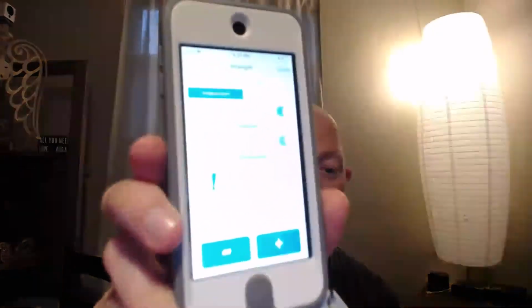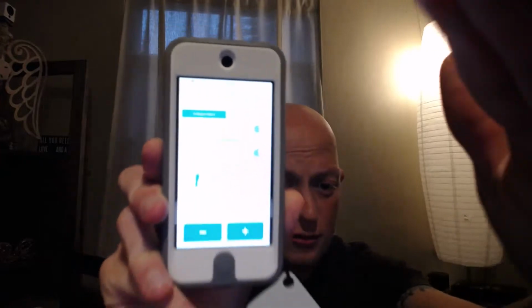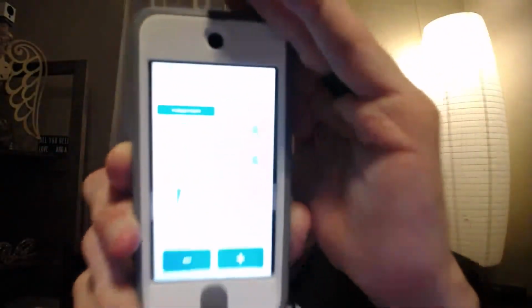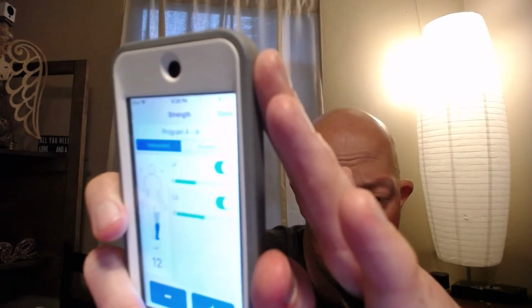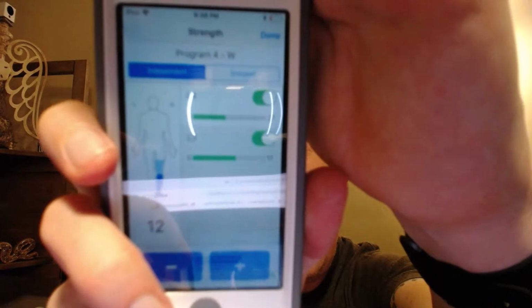So let's see if I can get the screen back up for you. Okay, so this is the little program. Obviously, it's backwards, and I can't get the camera. Too much light. It's not going to work. So you have a map. It's L3 and L4 for me. I can't get this to go. Okay, well, hopefully you can see it that much.